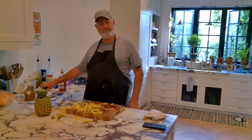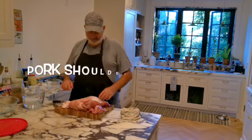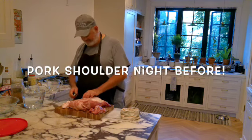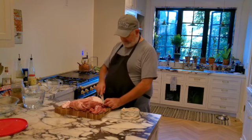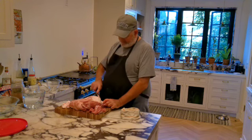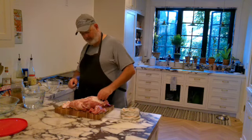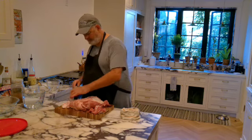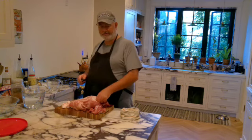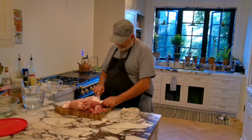All right. I'm so excited. And then what I'm going to do, I'm going to put it in a bowl, and I'm going to brine it. And then, after brining it overnight, which I'm only going to do for about 8 hours. You can do it up to 24 hours, but I don't recommend it because it'll be too salty. Pork.